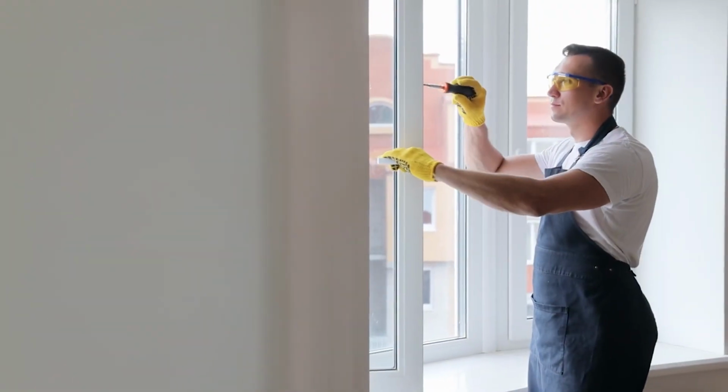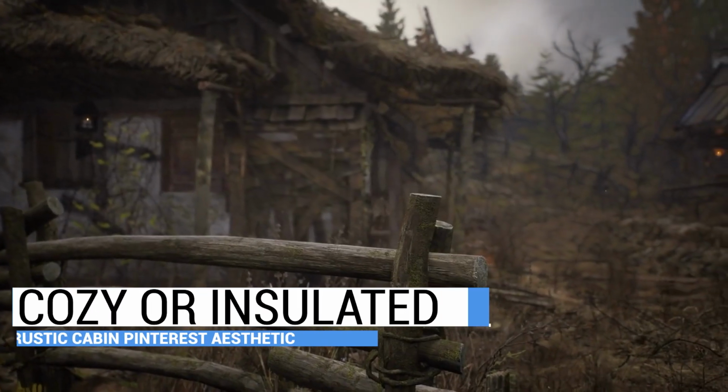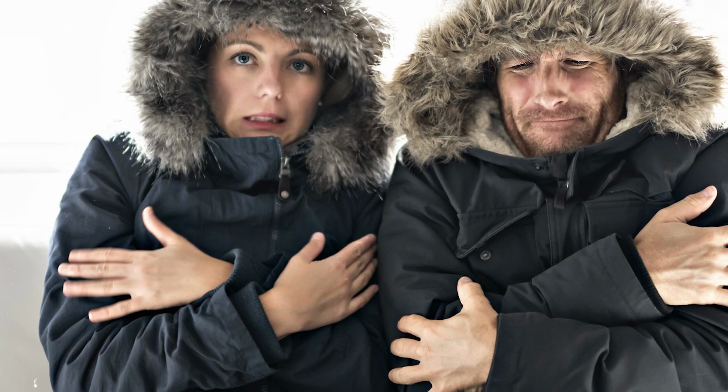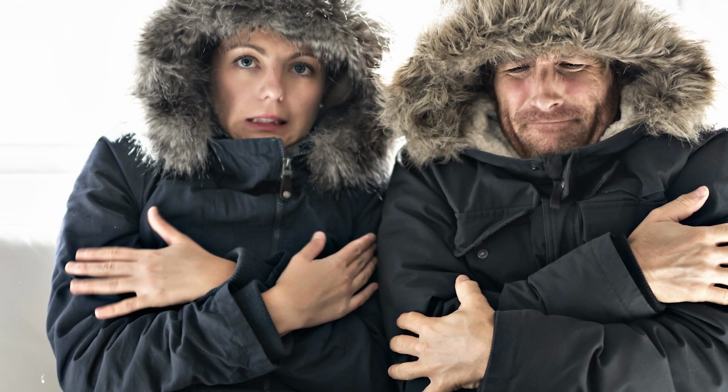And don't forget about insulation. Skipping insulation because you want that rustic cabin Pinterest aesthetic? Yeah, that's cute until you're wrapped in 3 blankets, regretting your life choices at 3 a.m.